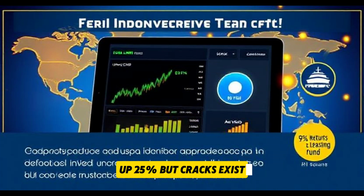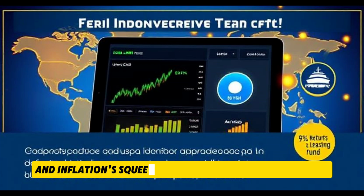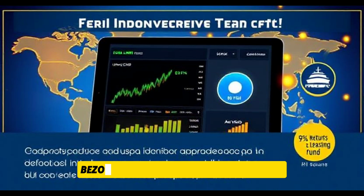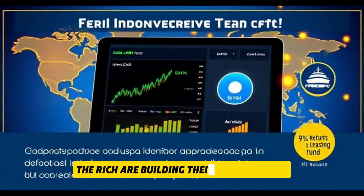But cracks exist. Middle-class spending's down 10%, per OECD, and inflation's squeezing retail. Billionaires? Untouched. Bezos' yacht signals a growing divide. The rich are building their own economy.